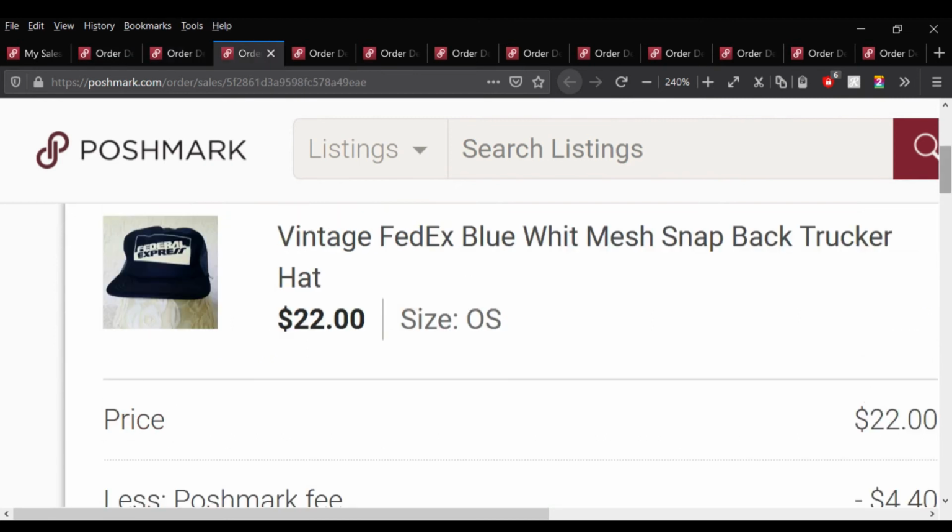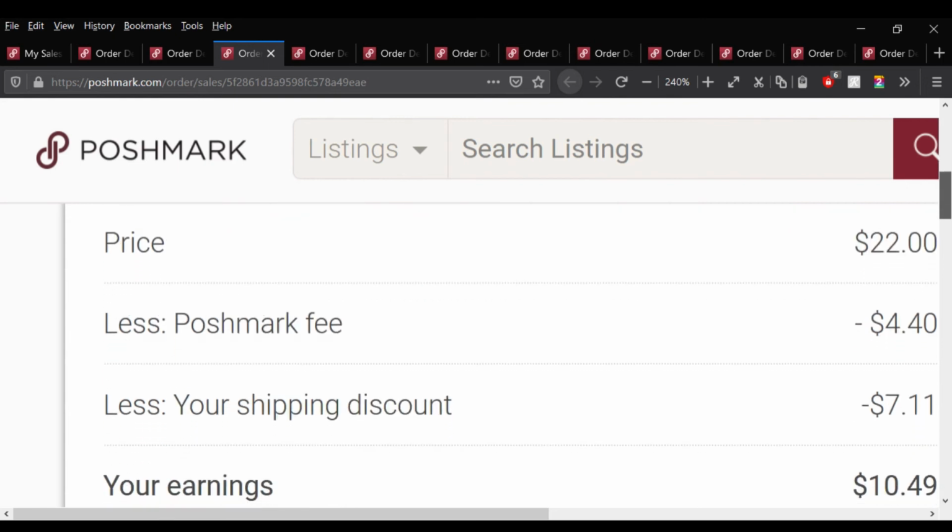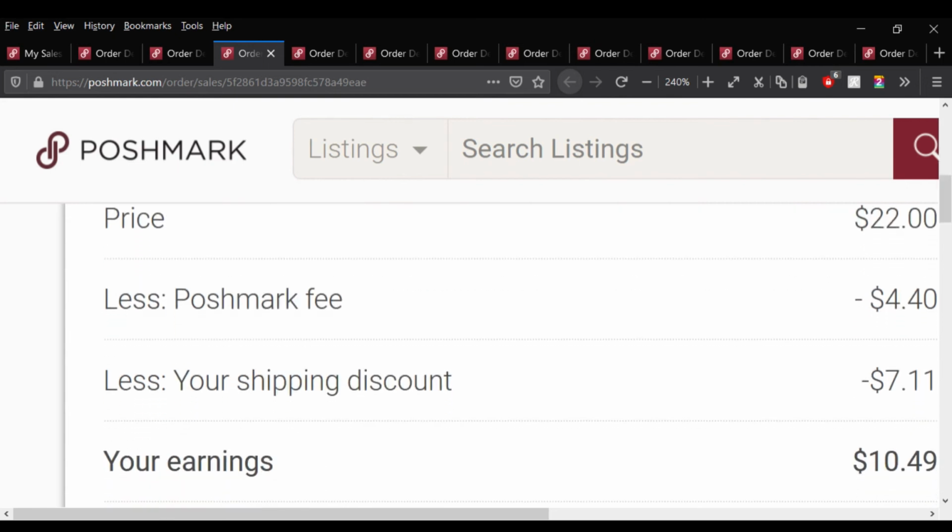This I considered keeping. It's pretty cool. It's a vintage Federal Express kind of trucker hat, and it sold for $22 minus a shipping discount. I made $10.49. Now I would say this is a bolo because I picked up quite a few of these, and I already made $60 in profit off of like 3 of the hats. I still have quite a few left, so definitely a bolo. These vintage trucker hats, like cool ones, pick them up.